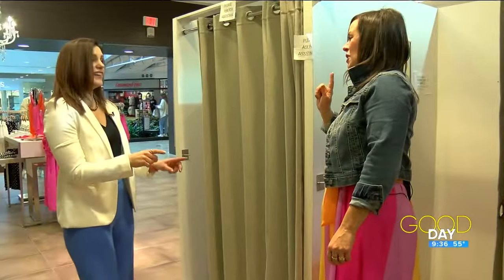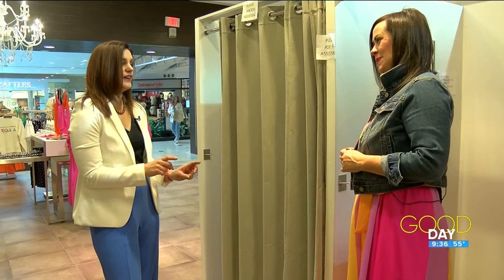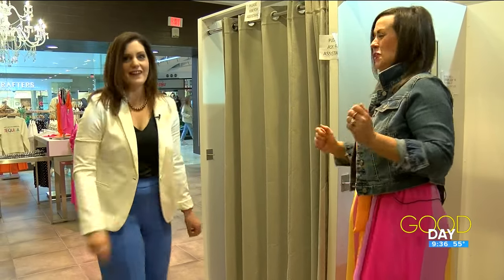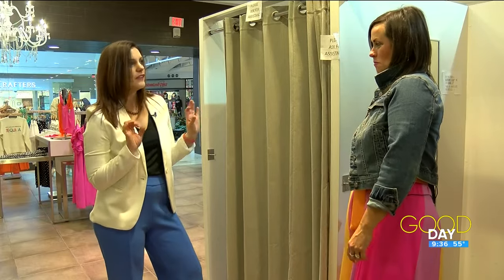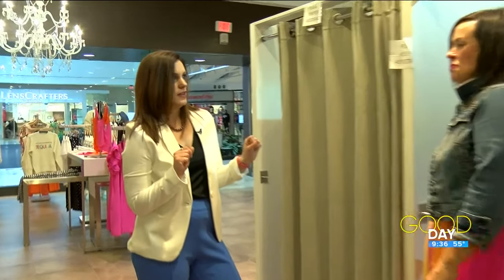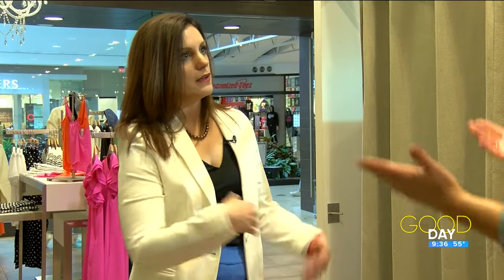I love that. That's really cute. Isn't it fun? That's so fun. Where are you going to wear it? Everywhere. So cute. Okay, so I put on the white blazer from the very first outfit we tried on. I love it. And then the black silk that I just had on with the other pants. Yep, could work with it too.